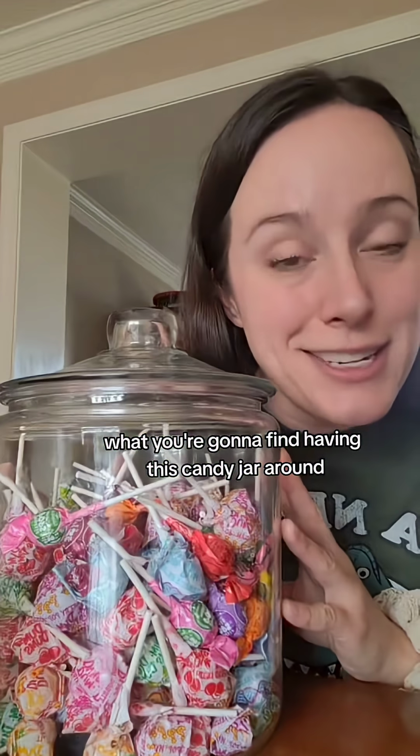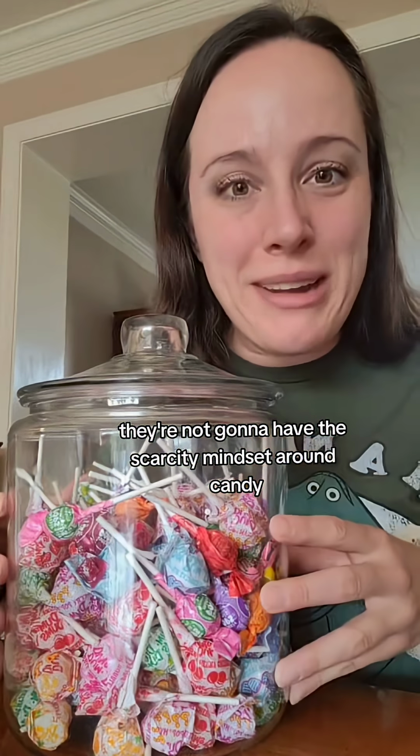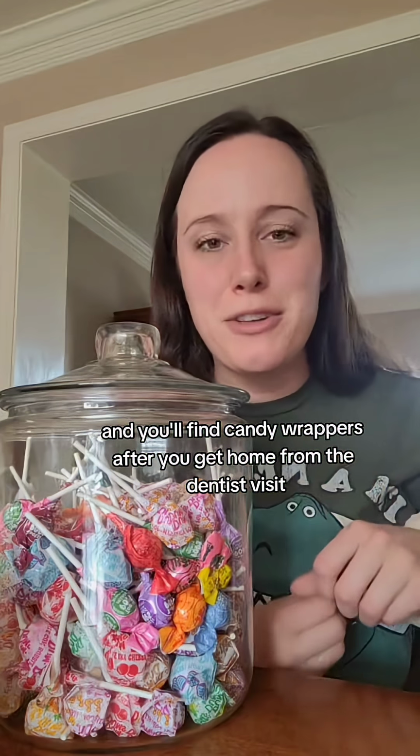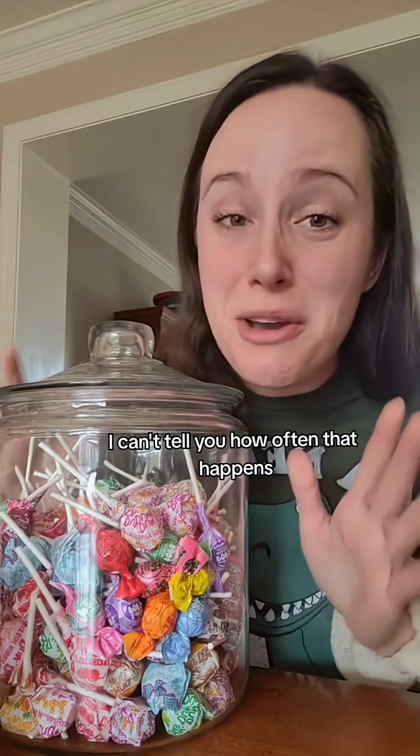Boy, you're going to find having this candy jar around is going to reduce the specialness. They're not going to have the scarcity mindset around candy. It's not something they can rarely get, that they have to earn, they have to be bad and cheat to get. They're not going to hide it. And you'll find candy wrappers after you get home from the dentist visit when they suddenly had cavities diagnosed when you got x-rays. You're like, where did it even come from? They're hiding candy in their room. I can't tell you how often that happens.